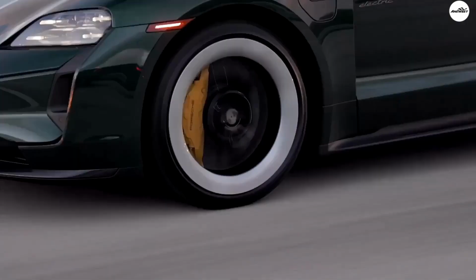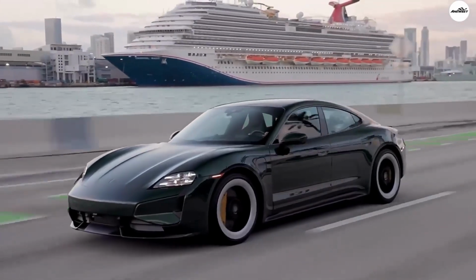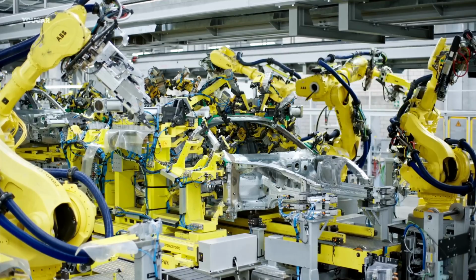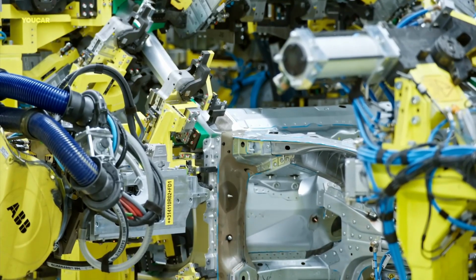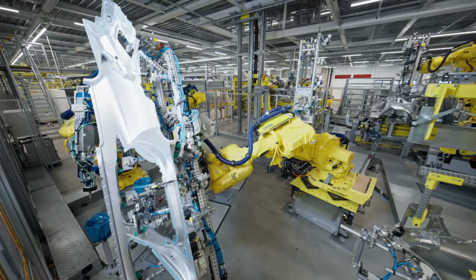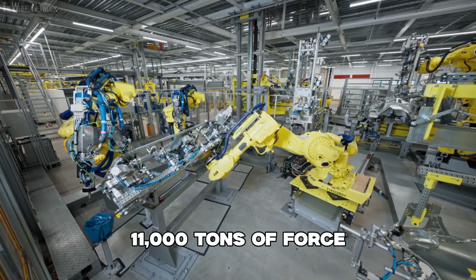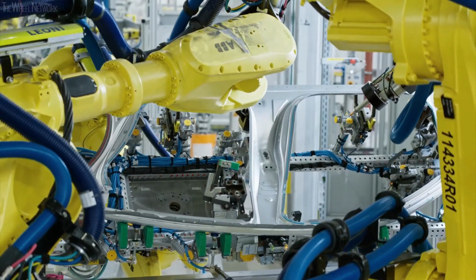This multi-material design ensures a rigid chassis that provides safety, performance, and driving dynamics worthy of the Porsche badge. Around 37% of the Taycan's body is made from aluminum, significantly reducing overall weight without compromising structural integrity. The process begins with raw aluminum sheets that are pressed into precise body panels using massive hydraulic stamping machines. These presses exert up to 11,000 tons of force, shaping each piece with microscopic accuracy.